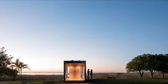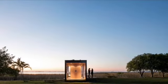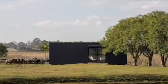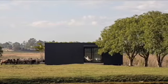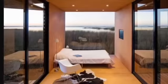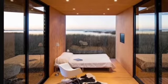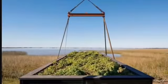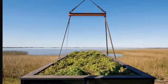Minimod is designed to create a connected experience to the environment that it is placed in. The simple design can be placed in almost any environment with minimal environmental footprint. MAPA architects created the prefab unit using a steel frame and sustainable wood, and included green space on the roof.